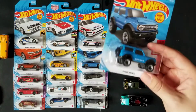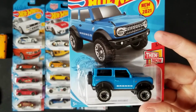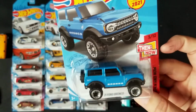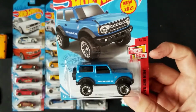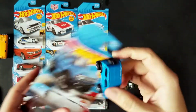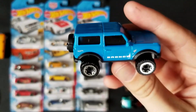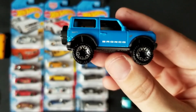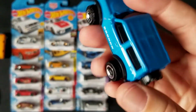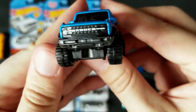All right, one of them that I was super excited to find is the 2021 Ford Bronco. This is again going to be part of the Then and Now, which means, you know what that means, they're going to have the older version. So they brought out the new version first, which is epic to me, and then they're going to probably bring out the later version in blue, which I don't know if we've seen. Have we seen a later Bronco from Hot Wheels in blue? I don't know if we have. I know we've seen Matchbox do the later Broncos. So let's see what they bring out.